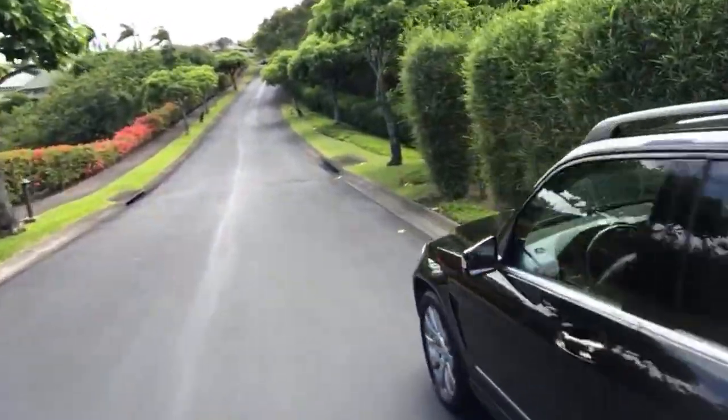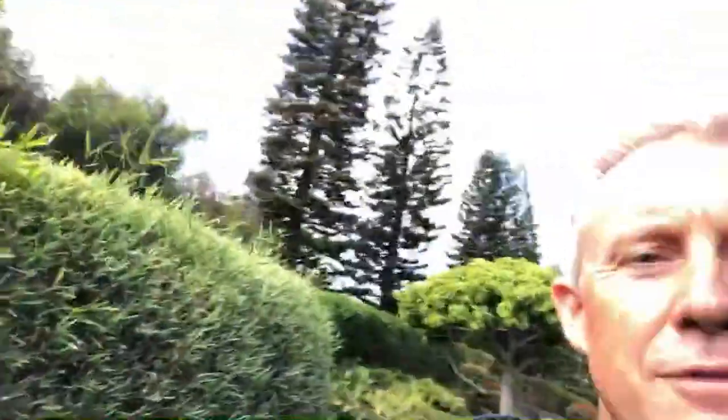So with that, I'm going to conclude this neighborhood tour of Pineapple Hill. If you found it interesting, exciting, I'd love to hear a comment, a subscription, a like. And I'm watching out for this truck coming.